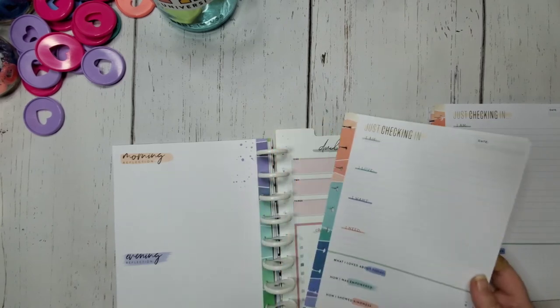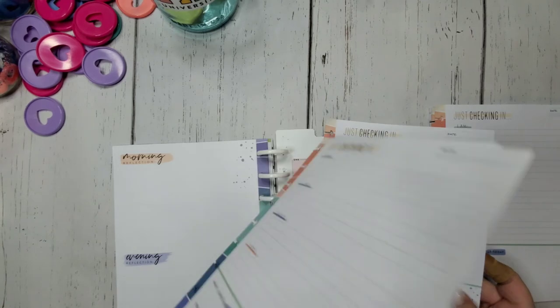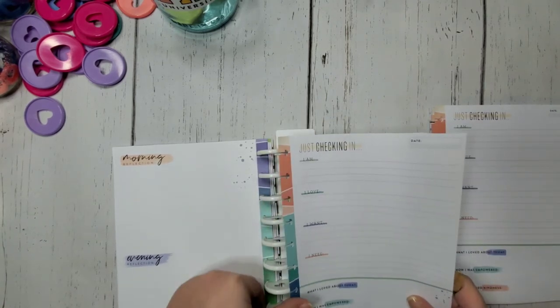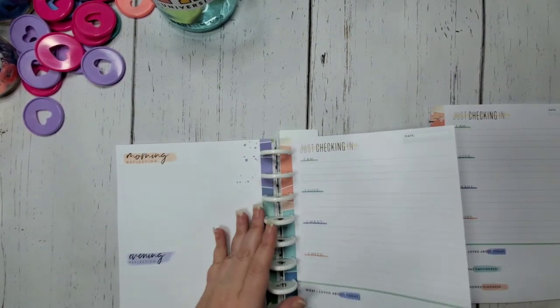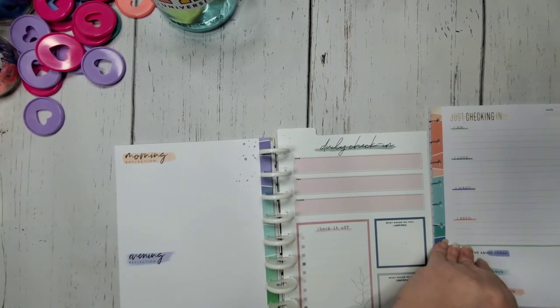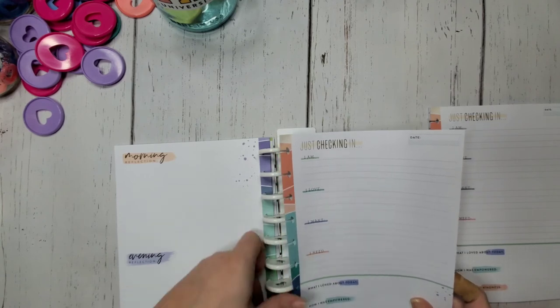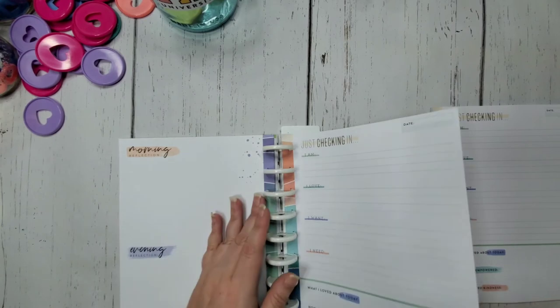So there's these. They're kind of like guided journal pages a little bit. A lot of reflection. My wellness planner has all the habit trackers and stuff, but the paper I usually pop in has some habit trackers already on it, so that makes it a little bit easier.